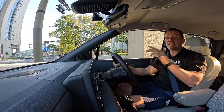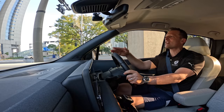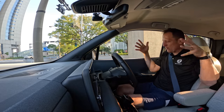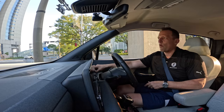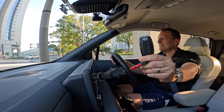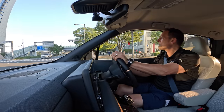The one thing it's missing is a sunroof, and that's why I chose to put the camera this way. I don't think looking out across the small little hood is gonna do you any favors. It's all about what's here right now. Here is the key fob, just like the Nissan Ariya key fob. Windshield wipers work well.